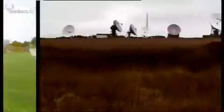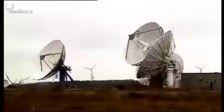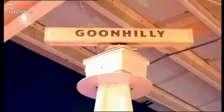The Goonhilly Earth Station is a fantastic opportunity to see scientists working in a real-life context. It's the centre of a huge communications network, and they're responsible for many of the telephone calls, the television programmes and intercontinental links in the whole world. Well, Goonhilly Satellite Station is the oldest and largest Earth station in the world.